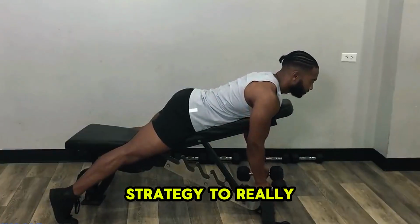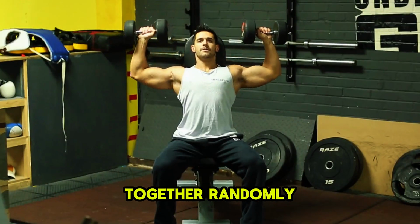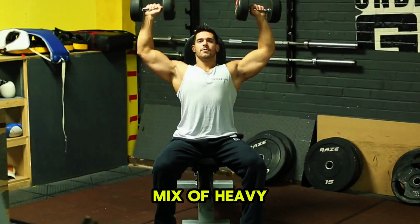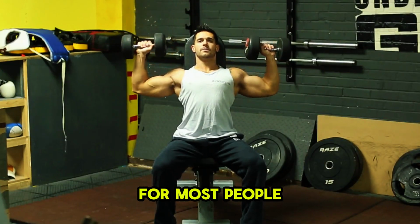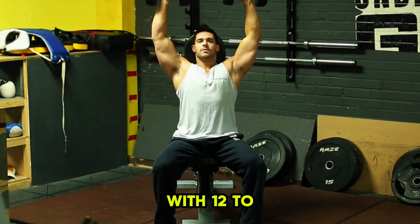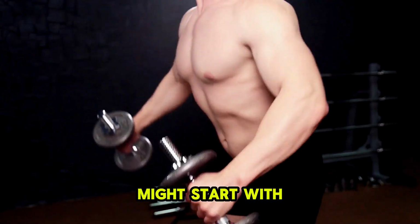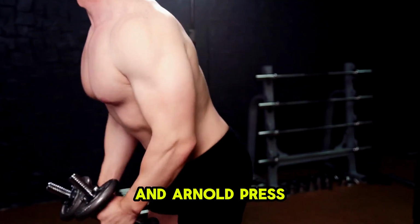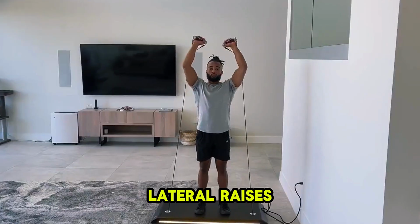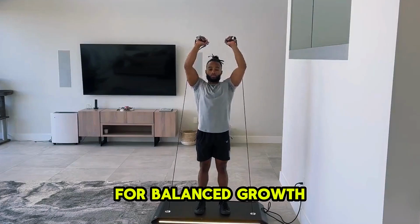Now let's talk strategy. To really grow your shoulders, you can't just throw exercises together randomly. The delts respond best to a mix of heavy compound lifts and lighter isolation work. For most people, training shoulders once or twice a week with 12 to 16 total sets is optimal. For example, you might start with presses early in the week, like the Dumbbell Shoulder Press and Arnold Press, and then hit isolation moves like lateral raises, front raises, and reverse flies later in the week for balanced growth.